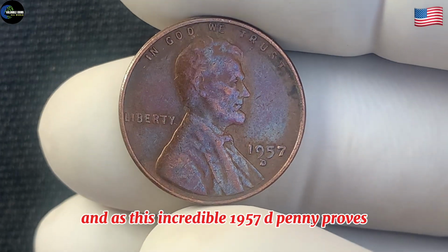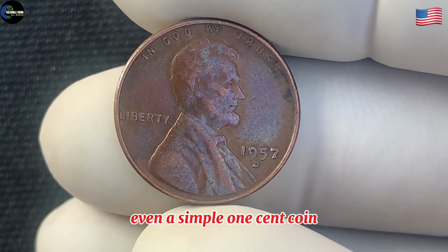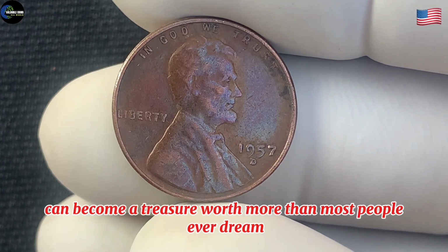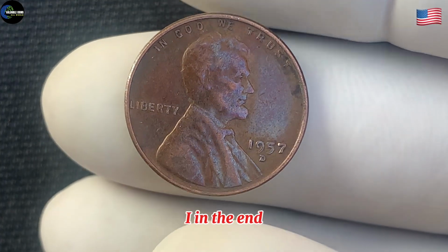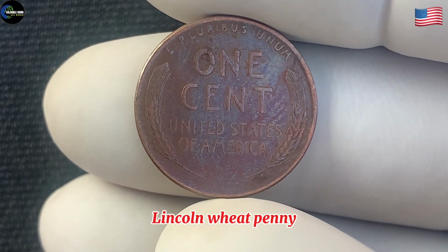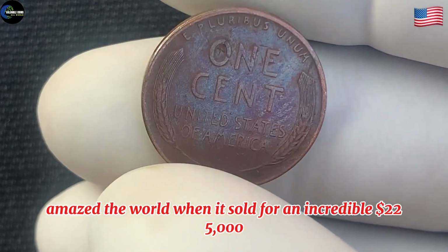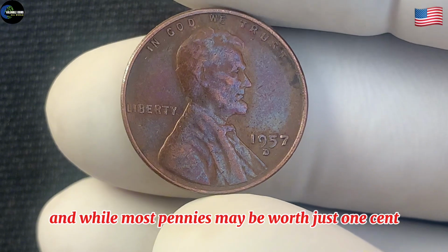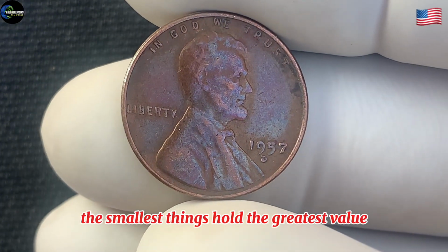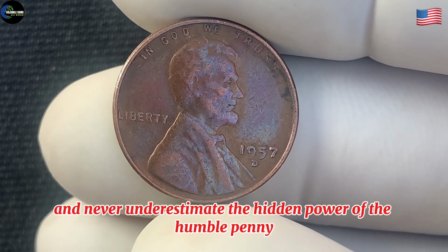And as this incredible 1957 D penny proves, even a simple 1-cent coin, if preserved by time and touched by a rare error, can become a treasure worth more than most people ever dream. In the end, one flawless and rare 1957 D Lincoln Wheat penny amazed the world when it sold for an incredible $225,000. And while most pennies may be worth just 1 cent, this one proves that sometimes the smallest things hold the greatest value. So keep looking, keep collecting, and never underestimate the hidden power of the humble penny.